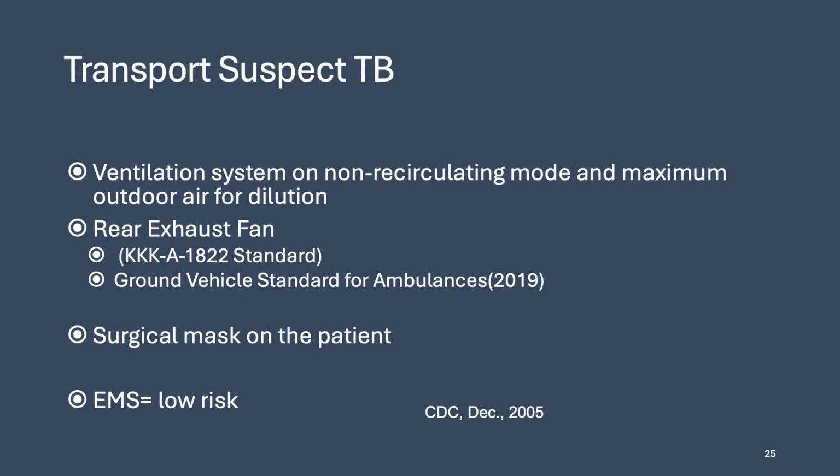With regard to transport of a suspect patient, EMS guidelines say, put your ventilation system on the non-recirculating cycle, turn on your rear exhaust fan if it's not automatic, put a surgical mask on the patient, that is source control, and that the risk for EMS for contracting TB is low.